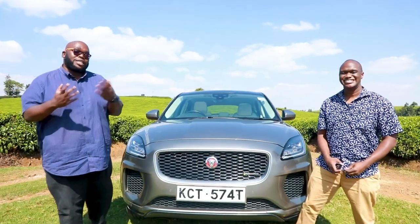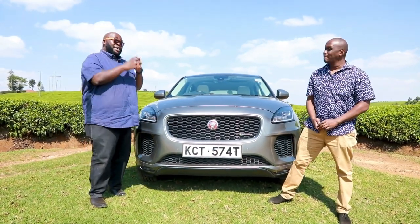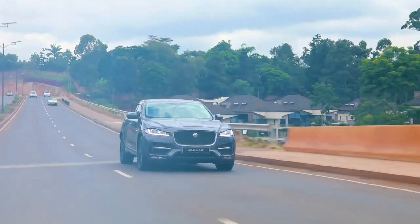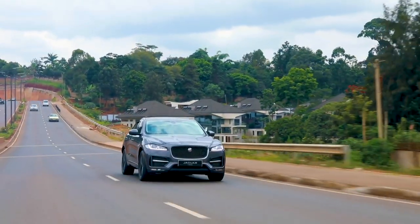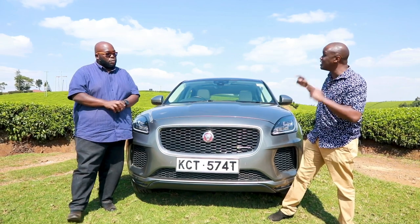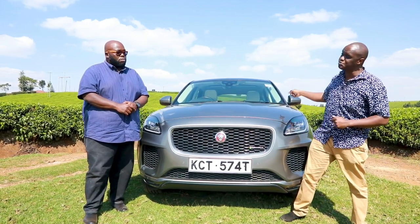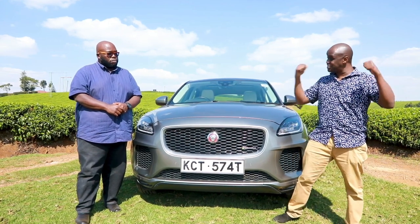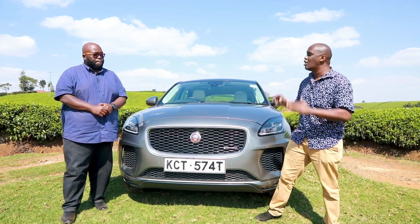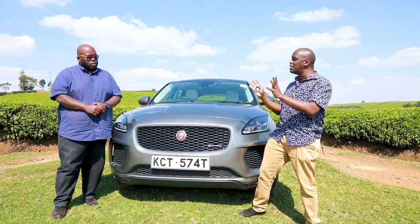So guys, you've seen what the Jaguar E-Pace is all about. It's all about the styling and of course the subtle cues that it has inherited from the big brother, the F-Type sports coupe that we tested with Mr. Murigi some time back. But Mr. Murigi, what do you think about this E-Pace? Well, the first thing that comes to mind is the fact that it actually has quite a lot of space. The styling makes it look like it's really small, but there's loads of space for people in the back seat and for the stuff that they need to carry. The other thing I have to mention is they've thrown all the technology you can imagine at this thing, making it the perfect car for the growing millennial family.